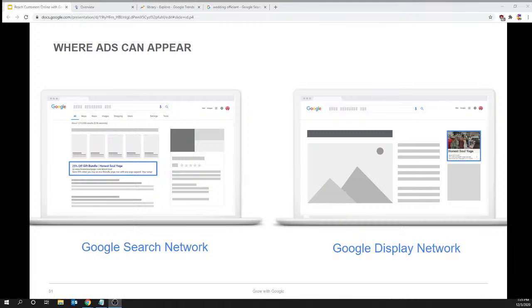With smart campaigns, your ads can appear on both the search and display networks. Depending on the goals you set, the Google Ads system will automatically determine where to show your ads to give you the best chance for success.